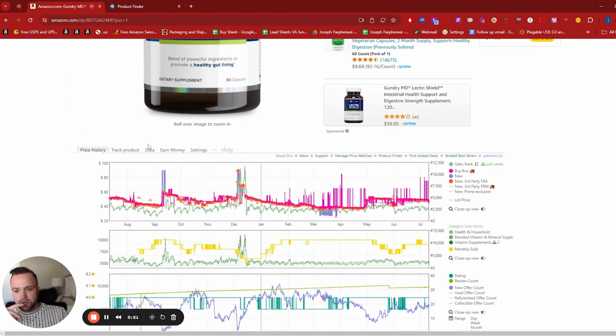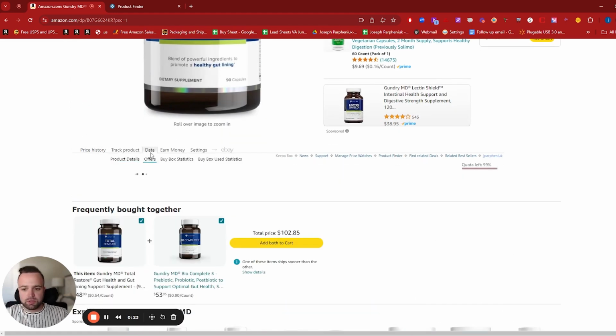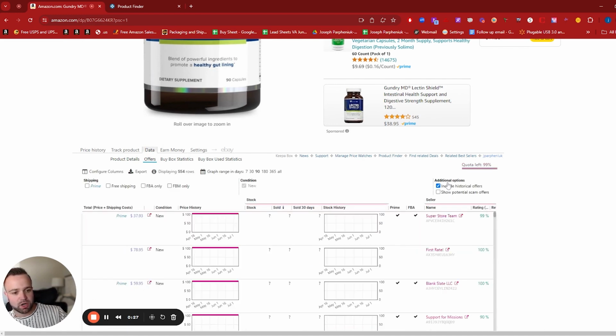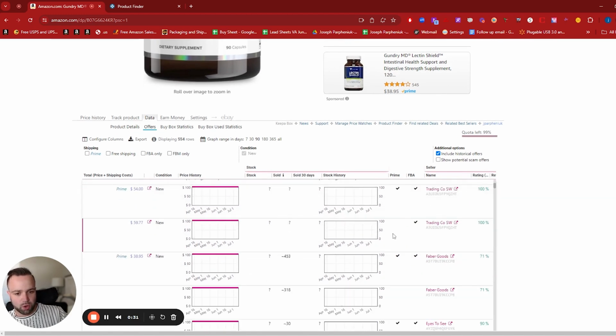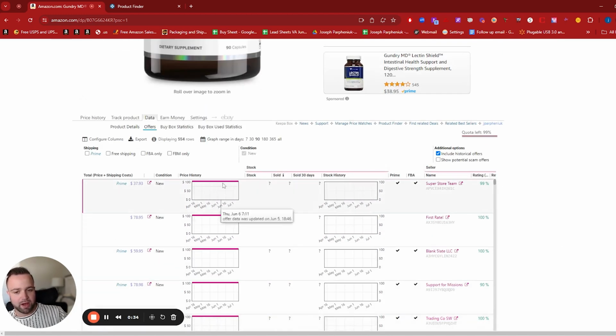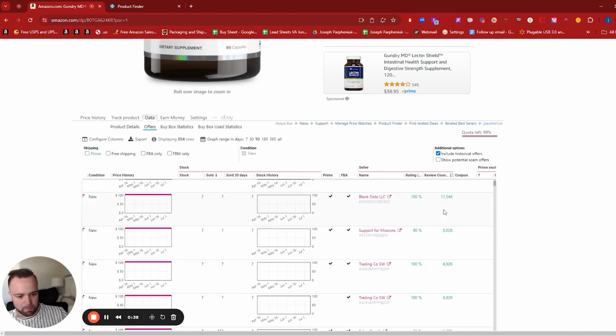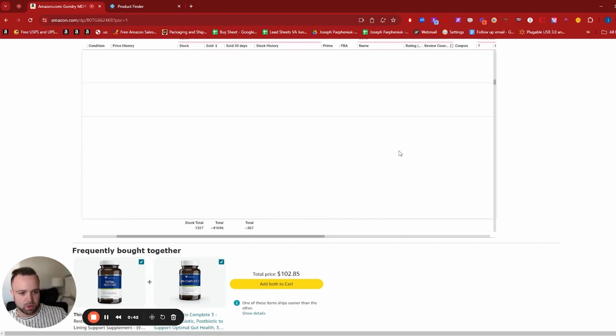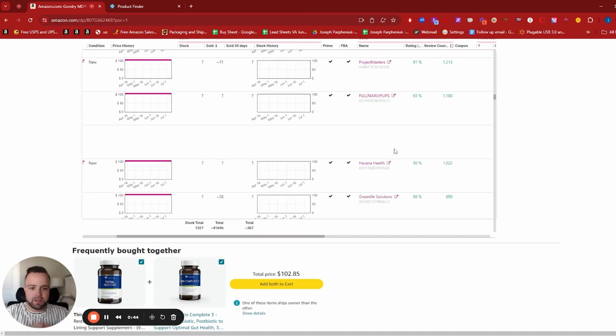What I would do is go to the data tab and then go to offers. And then I'm going to hit the button here called include historical offers. This is going to show us all of the sellers that have been on the listing throughout the entire history of the product. So we can scroll to the right and sort by ratings. I'm going to scroll down on the ratings and look for sellers with around 200 or fewer reviews. Anything more than that could be wholesale.